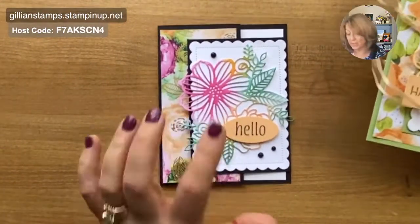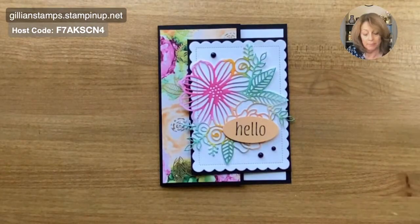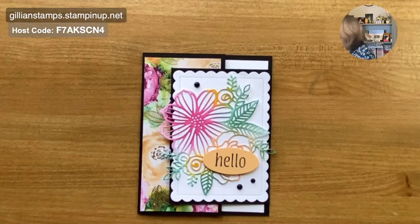So I'm going to make the black one today, but I'm actually going to put some ribbon on it, to show you. Oh dear. There goes the dog again.